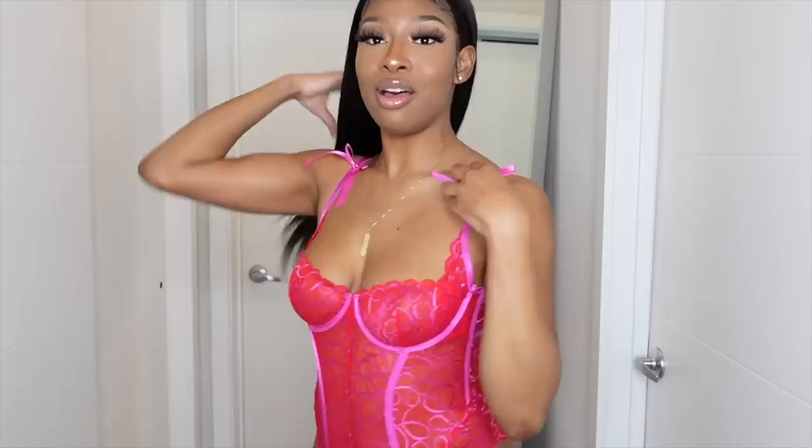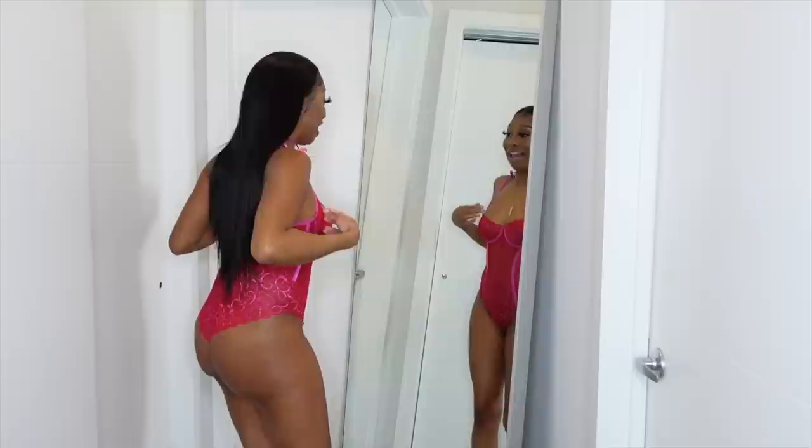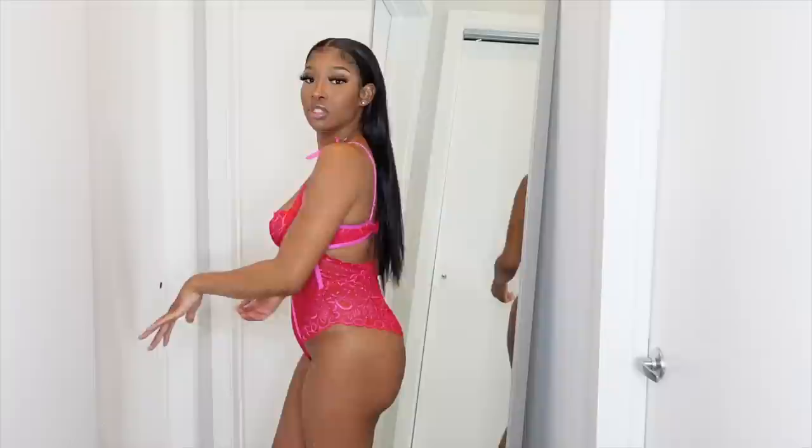I don't know if I got short shoulders or what is going on. Long titties, short shoulders. Yeah, somebody cracked the code on these. For sure. It's giving. What I really love about this is the cut right here. Gorgeous. This is a gorgeous piece.